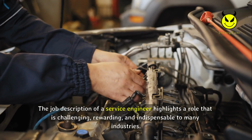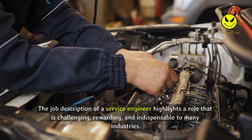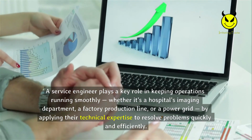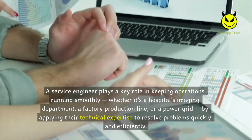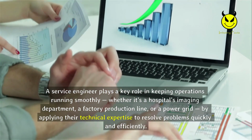Conclusion. The job description of a service engineer highlights a role that is challenging, rewarding, and indispensable to many industries. A service engineer plays a key role in keeping operations running smoothly, whether it's a hospital's imaging department, a factory production line, or a power grid, by applying their technical expertise to resolve problems quickly and efficiently.